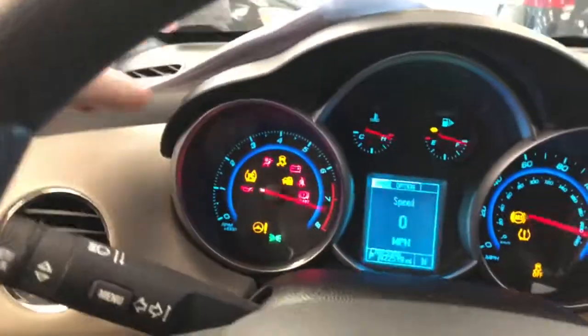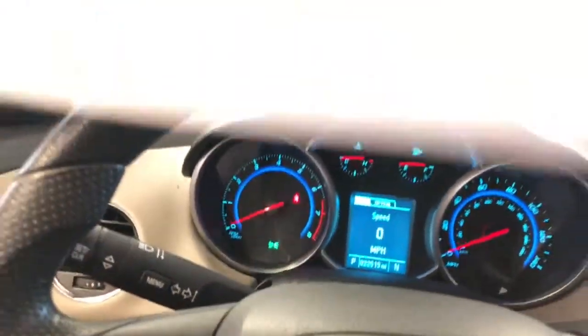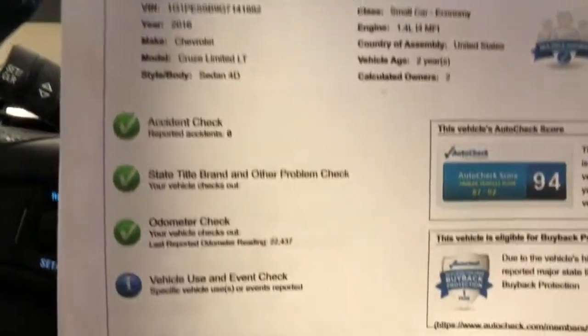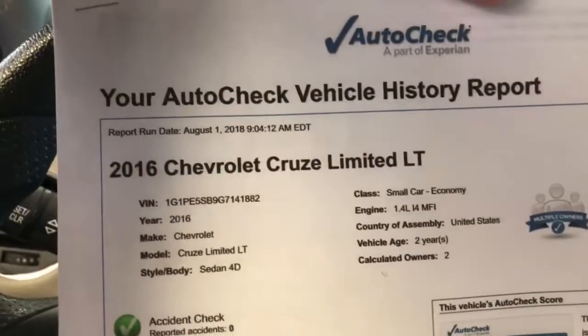Right around 22,000. You see 22,519. One other thing I'd like to show you, we keep a copy of the auto history report right on the dash of our vehicles. As you can see there, 2 owners, no accidents, no brands on the title, very clean. Let's continue the tour here.